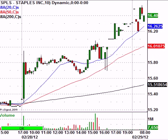Okay, let's take a look at SPLS. This is Staples. I believe they had earnings as well. Stock is trading at $16.40, up a little bit. I would not touch it. It doesn't look like a strong gap at all. It looks like a weak gap. There's a ton of resistance here around the $16.50 level.